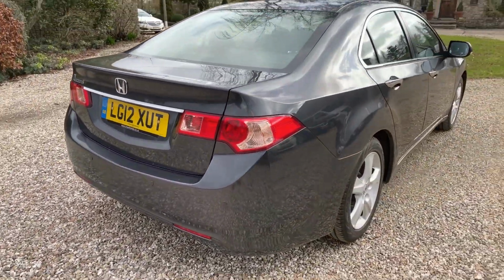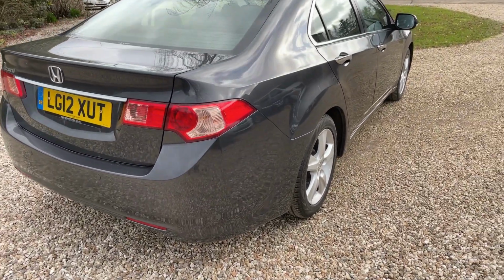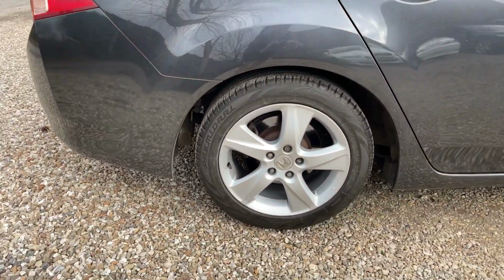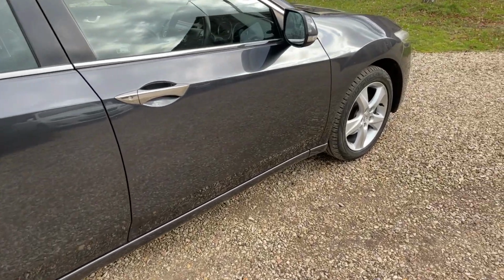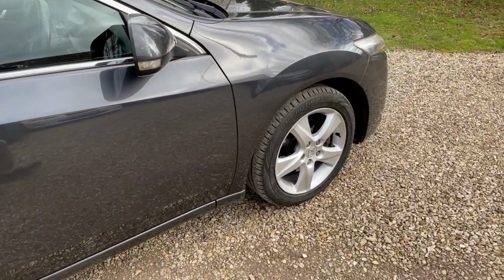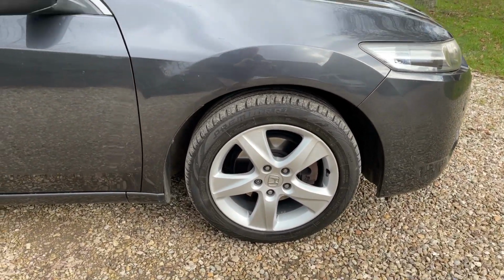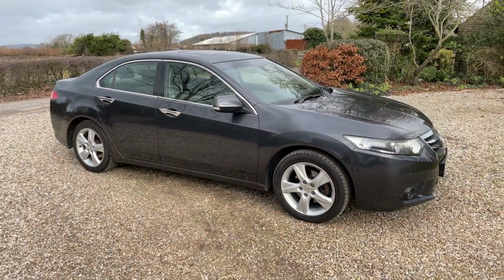Off side of the car, driver's side, again, stunning condition, really is. I mean, there are always going to be the odd minor little marks on a car this age. It's 11 years old now. But in all honesty, for a car of that age, it's in absolutely beautiful condition.